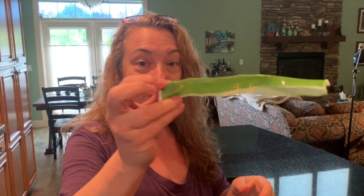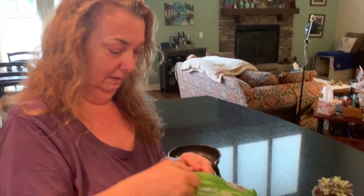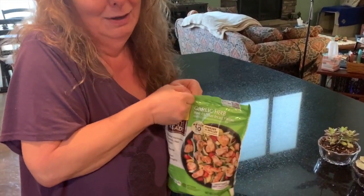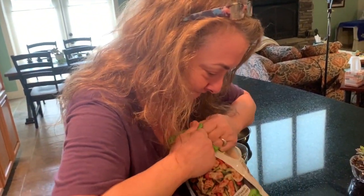We're calling it Corona brain. So tear here, it says. Resealable bag, it says. Bull pucky, I say. It is not opening. No. Foster Farms, you lie.